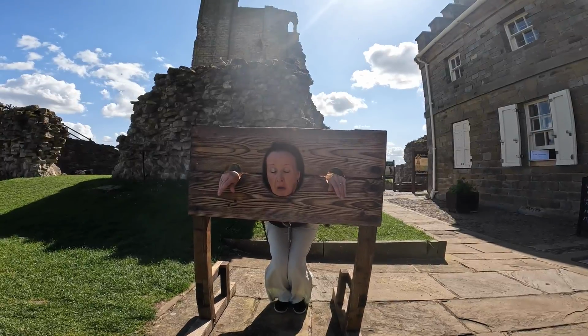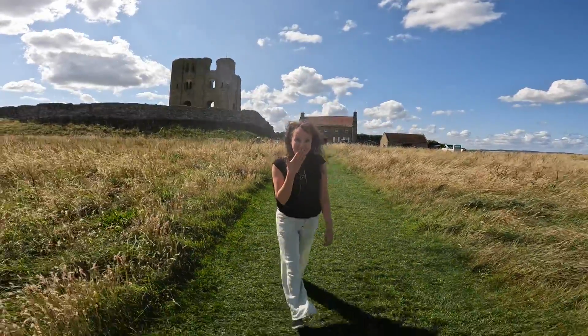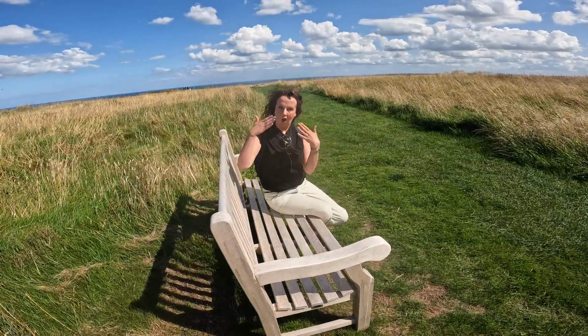Naughty, Jilly, naughty. This castle headland is massive and it dates back 3,000 years. Woof. And these benches are thought to have been put in by the Romans. Check it out.